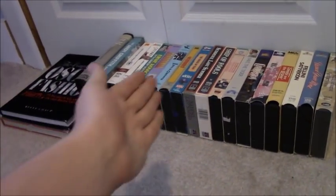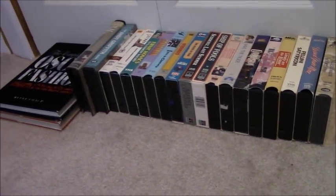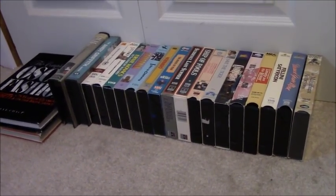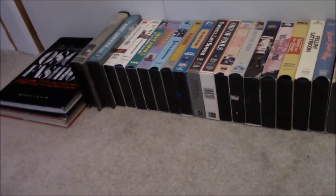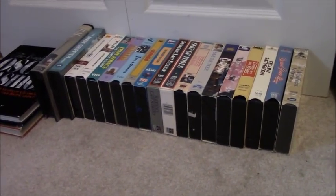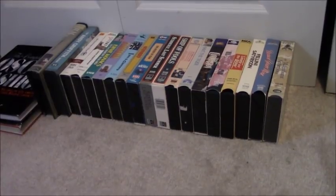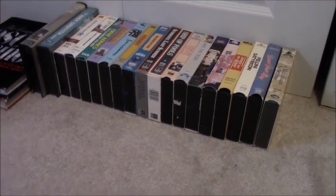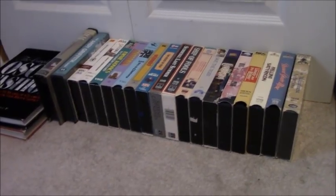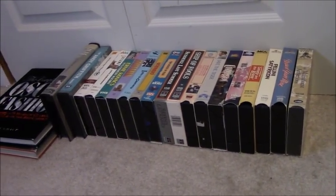So I'm going to show you guys some really good stuff that I got today. Everything you're about to see here came from a really cool collectible slash antique big thrift store place here in Auburn. It used to be kind of a junk thrift store, but over the last couple of years it's become a really nice antique slash collectible place with a bunch of really nice stuff. And they had some really good VHS tapes that I wanted, and they were six for $5, so I grabbed $18 worth of stuff here.